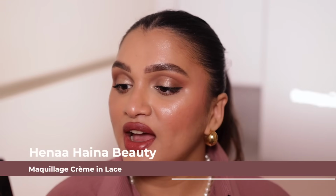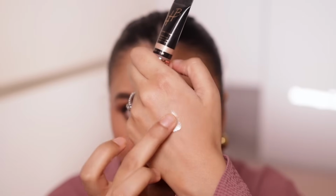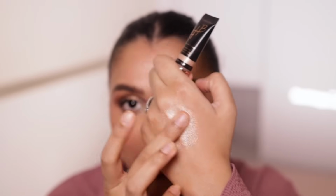This is the Henna Beauty's Maquillage Creme in the shade Lace. This is what I am wearing on my cheeks right now as a highlighter. Now, this is a cream highlighter and has a beautiful formula, and it's very reflective as well. Just look at that. It's so thin in formula and it blends so easily. It's so reflective, gives me this glass looking skin.